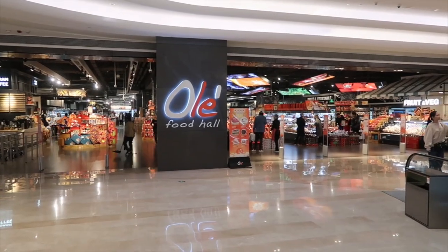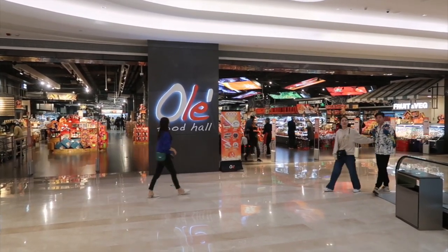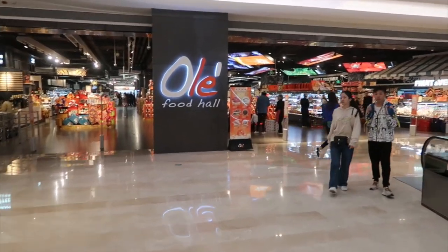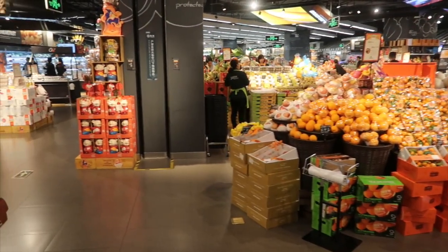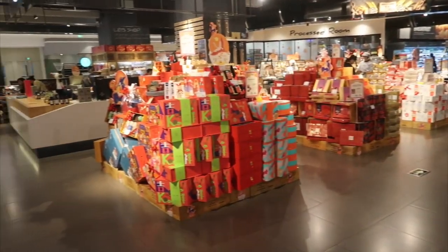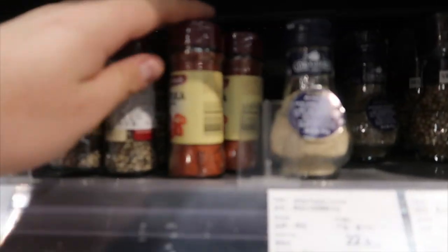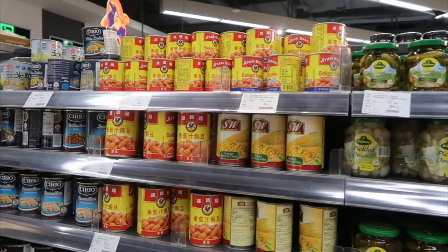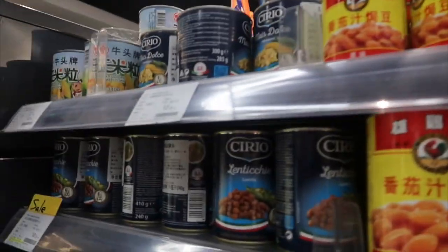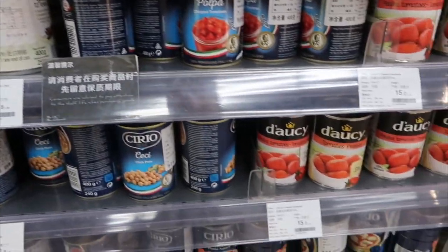This is an Ole, which is basically like a more upmarket supermarket where you can get lots of international food and things like that. So I'll show you about here. This is the powder section of this supermarket, and it has a lot of Western powders like paprika and cumin, and some Indian madras powder. You can get some baked beans, and then down here you've got all your pasta sauces and chopped tomatoes.